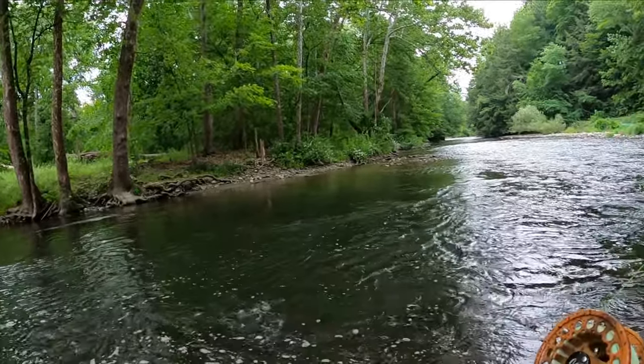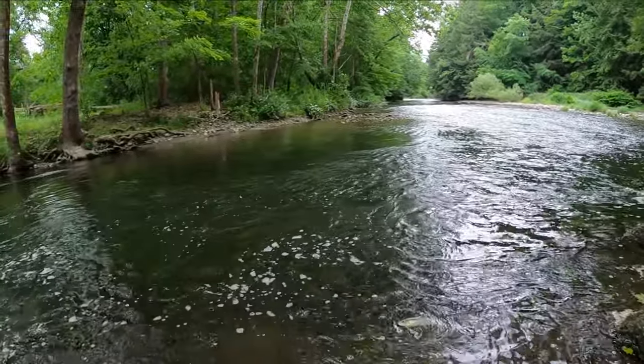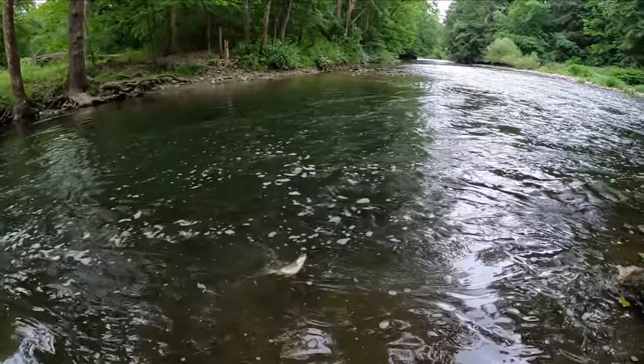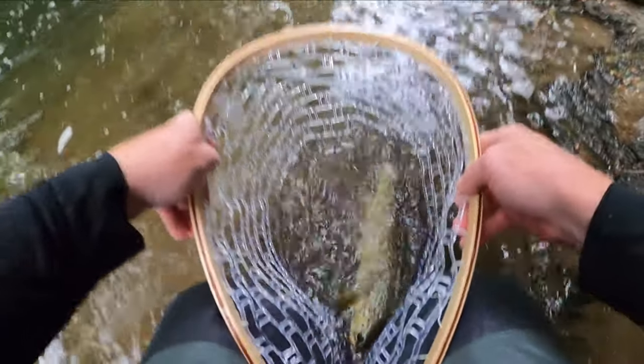Good fish though. Oh my gosh, there's a huge one trying to eat it. Look at the one with it. Oh my God, it's a huge one. There's an absolute whale trying to eat this trout. And this is not even a small fish. This is a beautiful brown. The one that just tried to eat this was a slug.